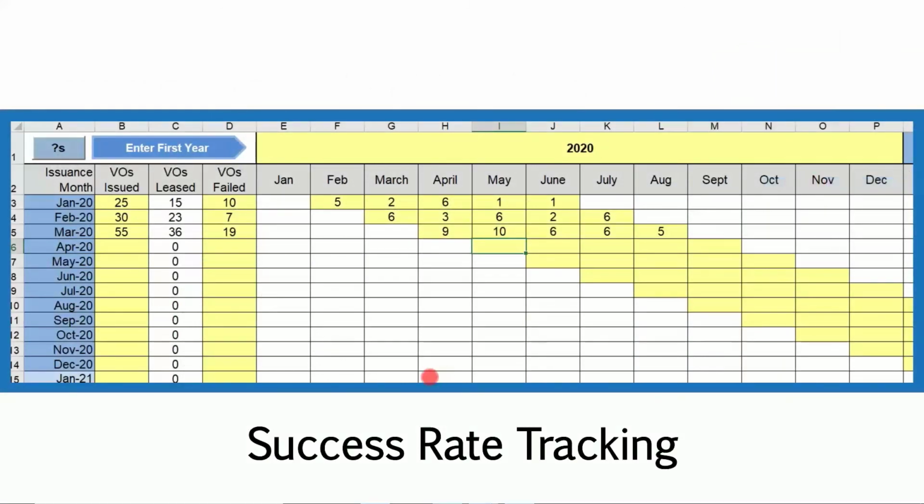In terms of success rate tracking, like I had mentioned on the last slide, I think this is the most important, often overlooked section of the entire two-year tool. And so when you go into the tool, there's a lot of hidden tabs at the bottom. And you can right-click on any of the tabs and click on Unhide, and you'll find the success rate tracking worksheet. And what this worksheet does is it allows you to put the number of vouchers that were issued in a given month, and then the months that those vouchers leased up.